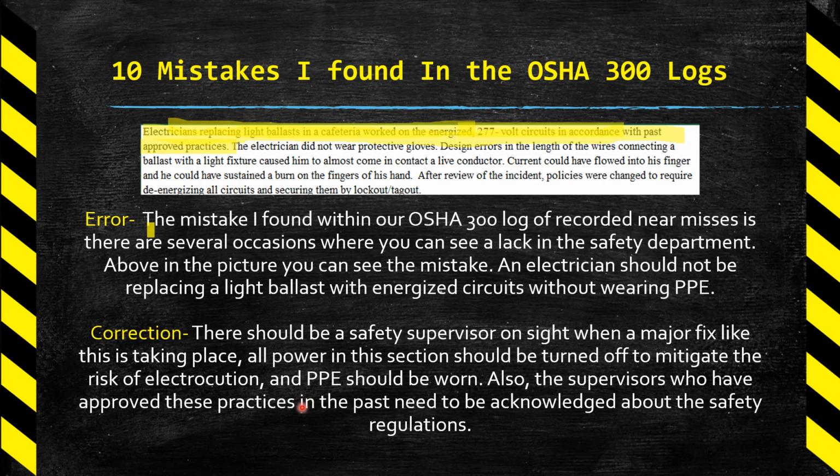So the correction is there needs to be a safety supervisor on site when a major fix like this is taking place, and all power in this section should be turned off to mitigate the risk of electrocution. And PPE should be worn as well. And also the supervisors who have approved these practices in the past need to be educated about the safety regulations.